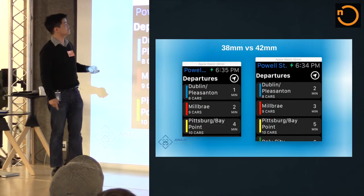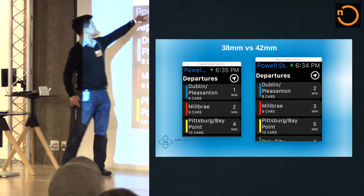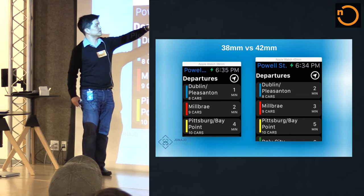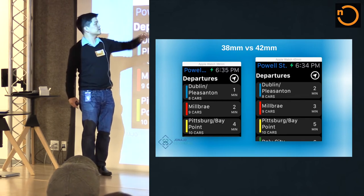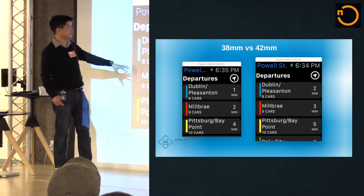Number one, yes, the 42 millimeter is bigger. We can see a little bit more, like you see here how Powell was truncated and you'll see dot, dot, dot. There it could actually have the whole string. You'll see a little bit of the fourth row down there. Here you only see three.